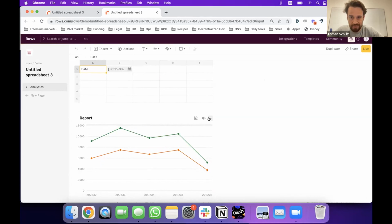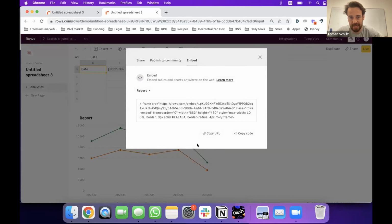So we have the embedding here under share, but we also have it here for any element. You can also copy the chart to your clipboard or export it as an image, for which we would have different options then. But let's say I want to embed it. Then I can either copy only the URL or the entire iframe.